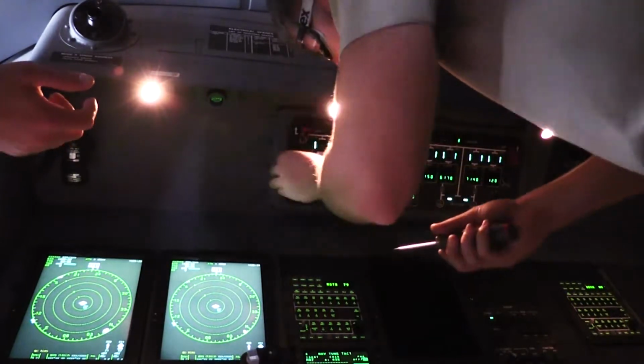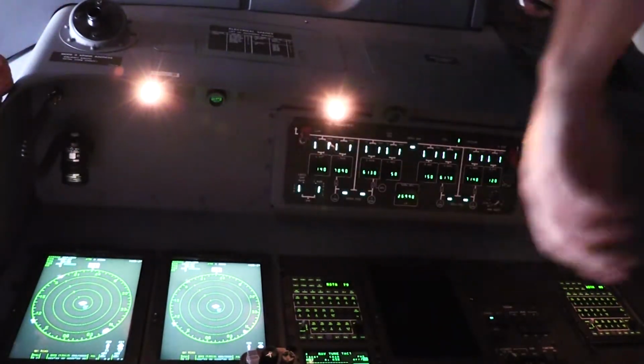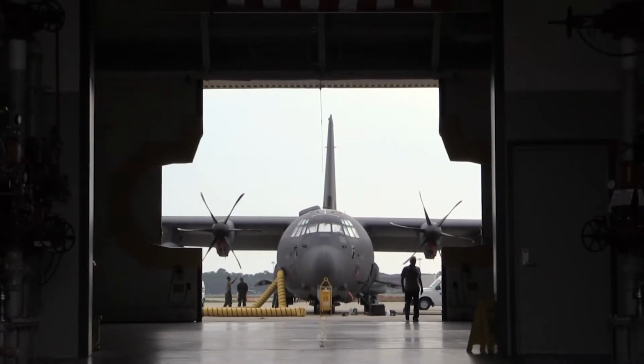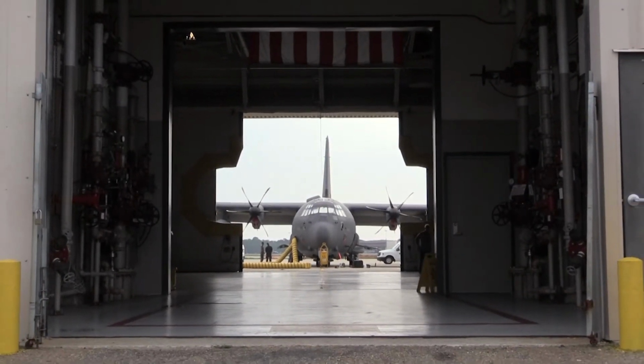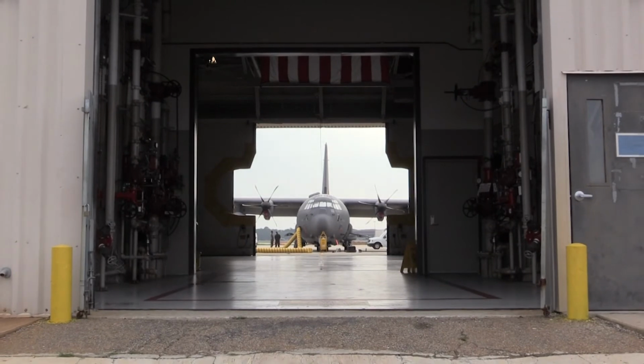Even with all the changes brought by the new AC-130J, Detachment 2 is staying true to the Air Force Special Operations Command objective. Airman First Class Brycen Guerrero, Hurlburt Field, Florida.